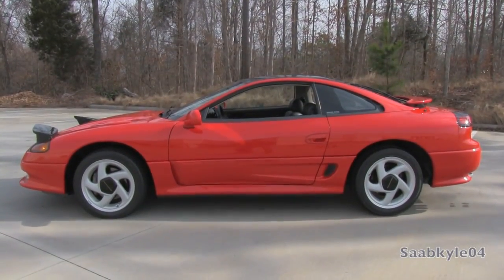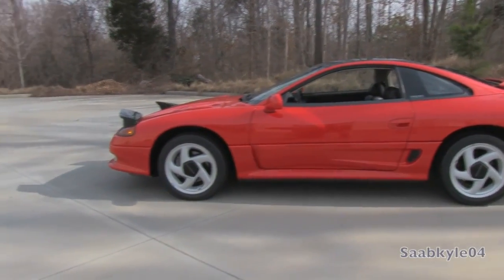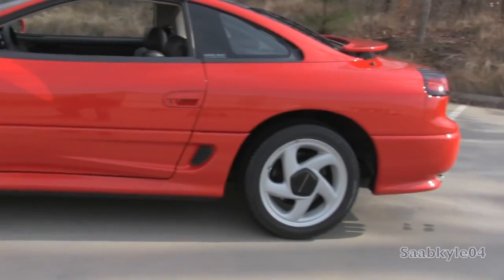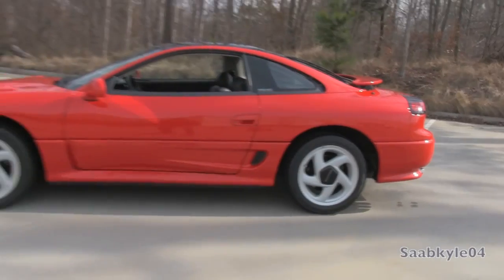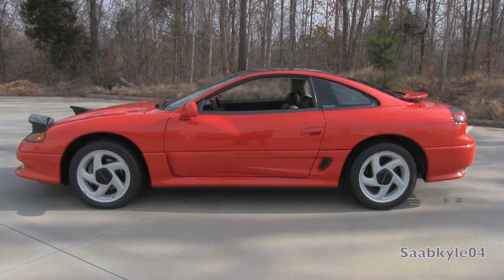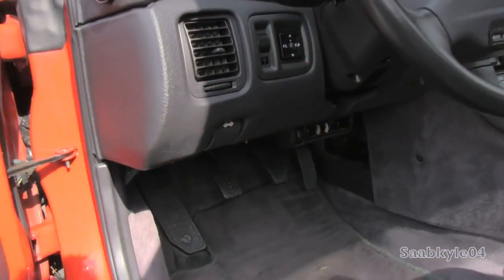Overall length is 180.5 inches with a width of 72.4 inches and a height of 49.1 inches, with a total curb weight, as you see here, around 3,801 pounds on a 97.2-inch wheelbase. So we're gonna pop the hood.